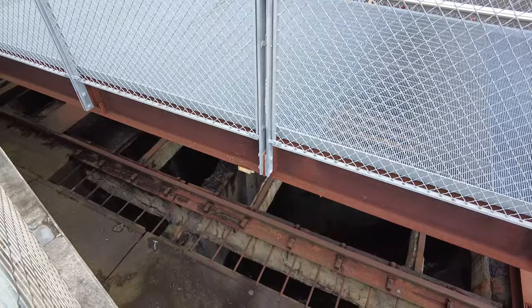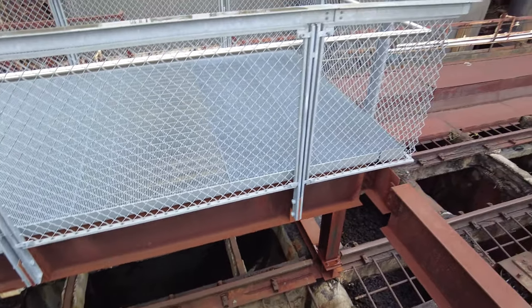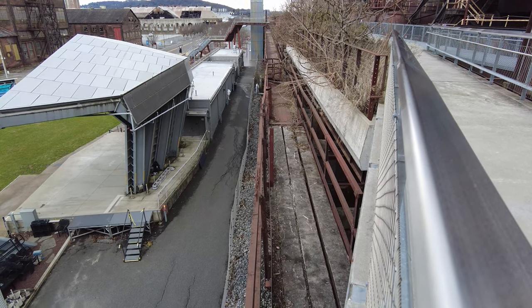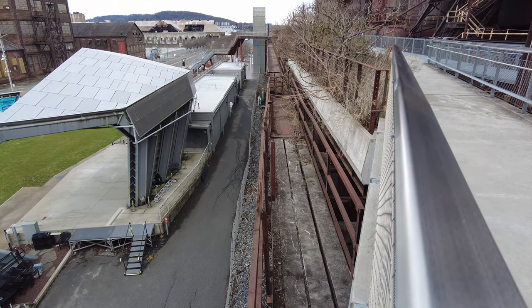And here are those tracks I was talking about under the first walkway. You can see they lead all the way down. There's the old walkway that they used to have. Oh my gosh, I would not trust that for anything.